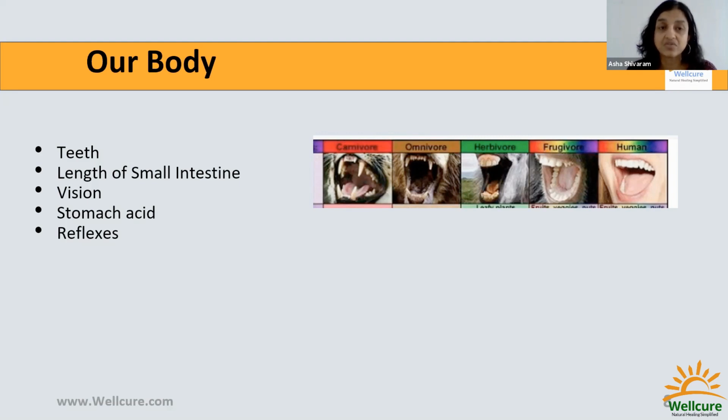And the length of the small intestine means that food is going to remain in the intestine for a long period of time. The food has to traverse the entire length of the intestine before it can be excreted out of the body. And this means that if we are eating foods which are unsuitable, which can rot very fast inside, this creates a lot of problems for health. And if you look at the intestines of carnivorous animals, they have a very short intestine. That means that when they eat meat or other things, it spends very little time inside the body, and it can be excreted out very fast, whereas that's not the case for us. Now, what about our vision?